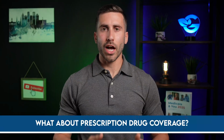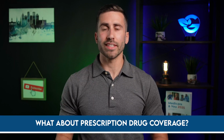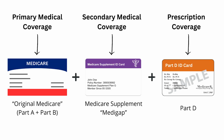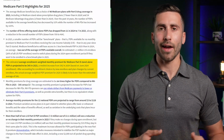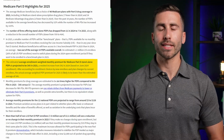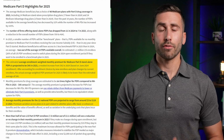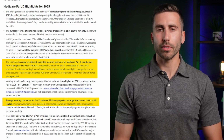Like we mentioned, because Medigap plans are designed to cover the same services as original Medicare, they don't provide coverage for most prescription medications you'll get at the retail pharmacy. This is where standalone Part D prescription drug coverage comes into play. It is completely separate from your Medigap coverage and offered by private insurance companies that contract with Medicare. In 2025, the average premium for Part D plans is about $45 per month, but it can range significantly from $0 per month all the way to triple digits per month.